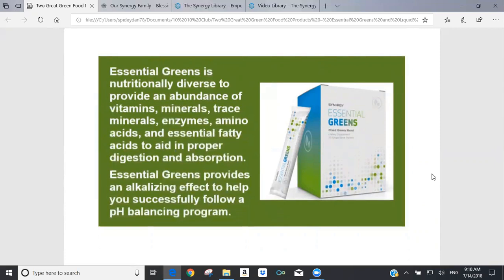Now, for me personally, the only problem I have with essential greens is that, as a standalone product, just in water and asking me to drink it, I have a hard time acquiring the taste for essential greens. But what I do is I add a packet of essential greens into my shake. And by doing that, I hide the taste of the essential greens and I get all the benefits.